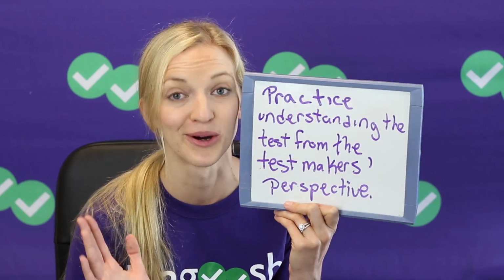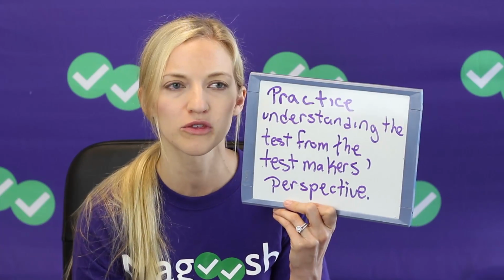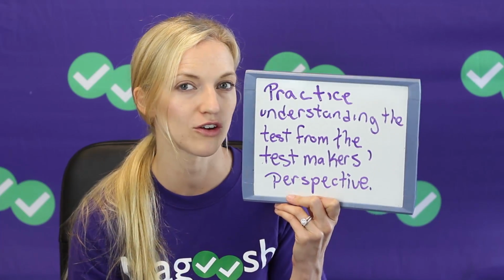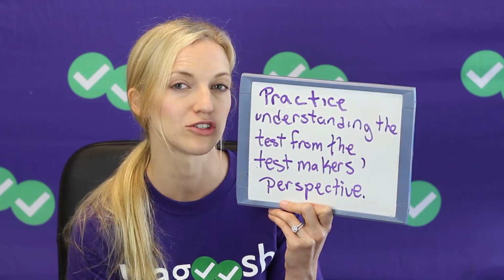So what I recommend is that you go back and go through every single question. That might be too much to do on every single practice test you're taking, but particularly on some of your more important ones or early on, go through and study every question. Look at how they are constructing their answer choices. Look at what they're expecting you to do and where they're expecting you to get potentially tripped up.